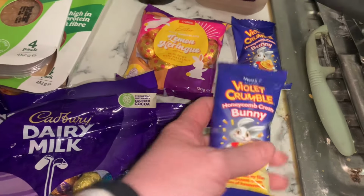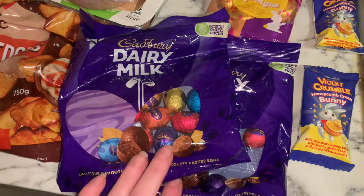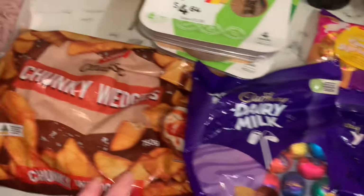I wasn't a fan of the violet crumble, to be honest. I thought it would have like little bits through it, but it was just, yeah, I don't know. I can't even remember. It was that long ago that I'm editing this. And some bags of mini eggs.